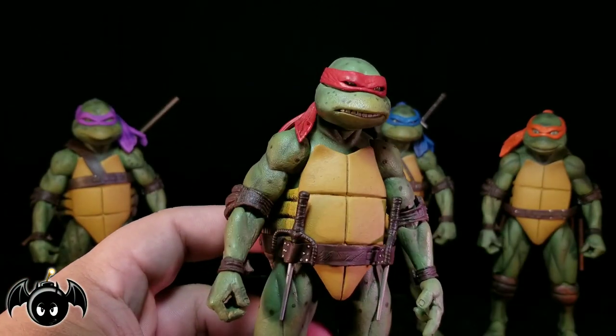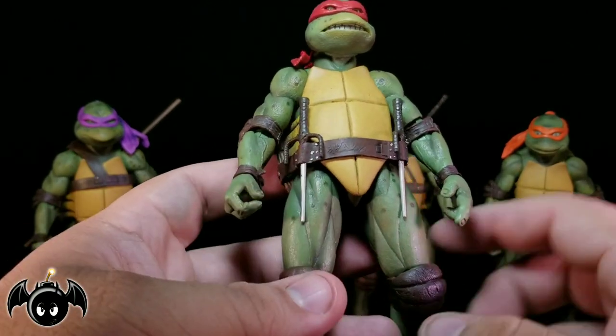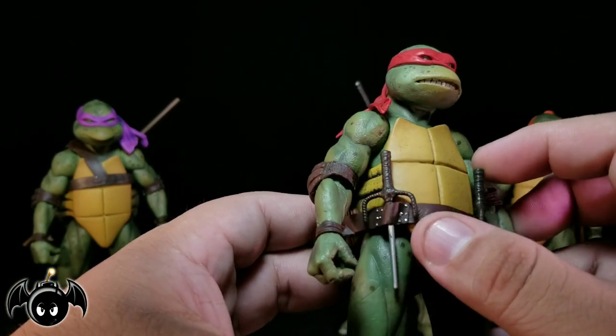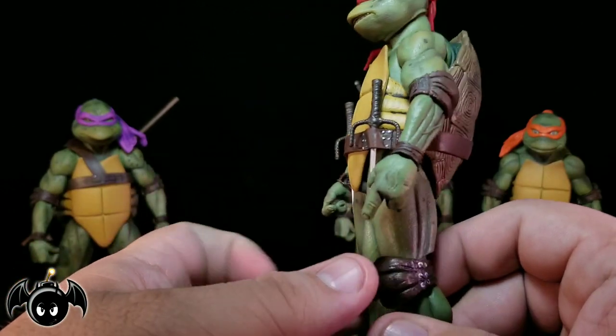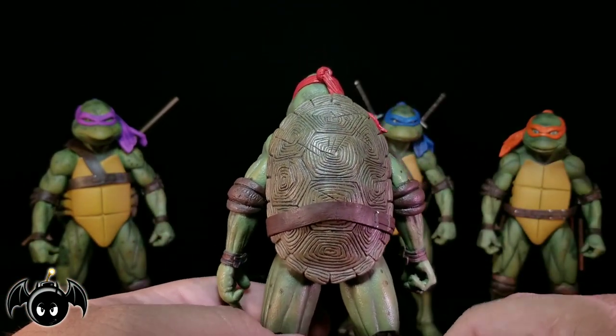Raphael looks so awesome. Just that grimace kind of look. Just looks very pissed. The belt looks good. I love the size right there. How they holstered that looks so nice. Again, fantastic. The shells, for the most part, are different.